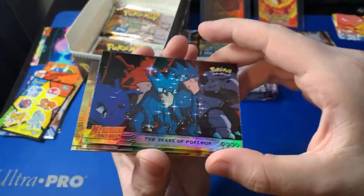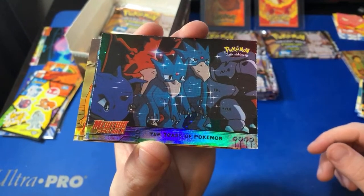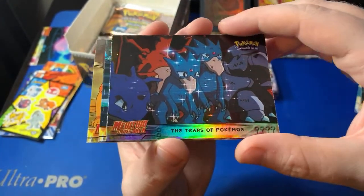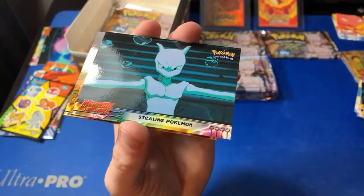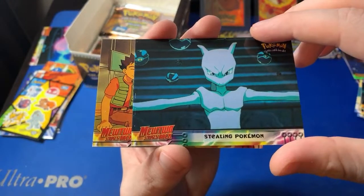So here's our holo. The Tears of Pokemon. So I guess that was the scene where they brought Ash back to life. Pikachu started crying. Everybody else started crying. And the power of Pokemon tears brought Ash back to life.